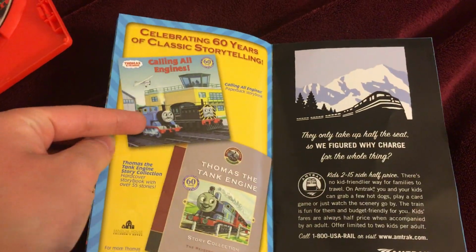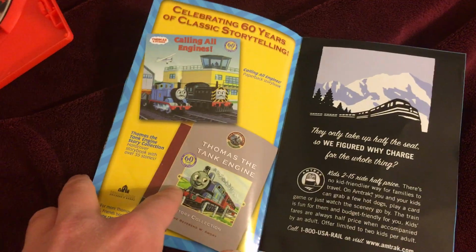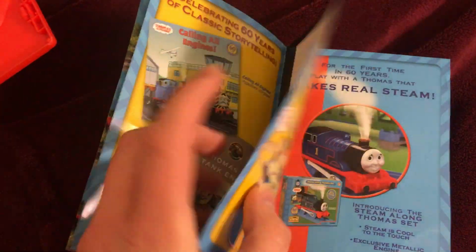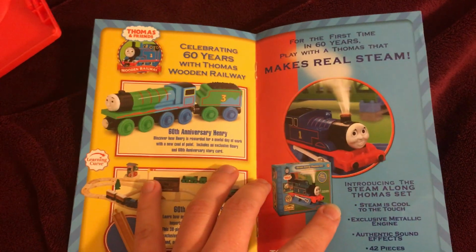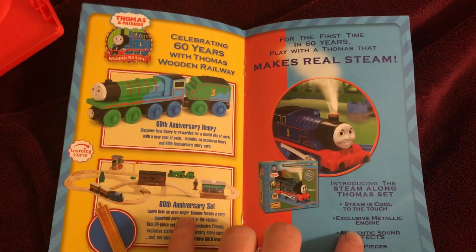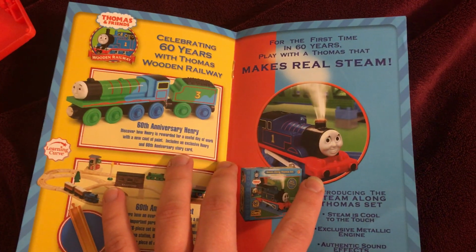I do have the Calling All Engines book. I want to get the one with the actual model photos. I like this cartoon one. Anyway, Railway Series, Amtrak, before that was killed, because we don't have railroads running anymore. Anyway, Wooden Railway, 60th Anniversary Henry, and the 60th Anniversary set.